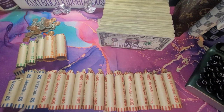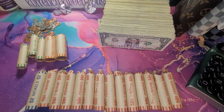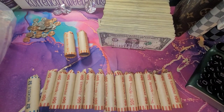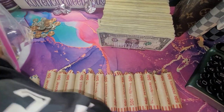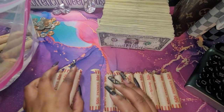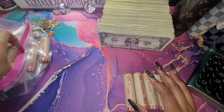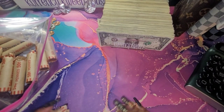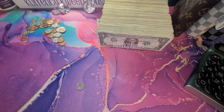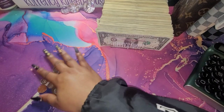But I'm going to put everything back in my little Ziploc bag. And then we're going to take this to the bank. Got money in that bank. And I know they're going to be looking at me crazy too when I go up there with all them ones. And I'm just going to go throw it in my bill account.